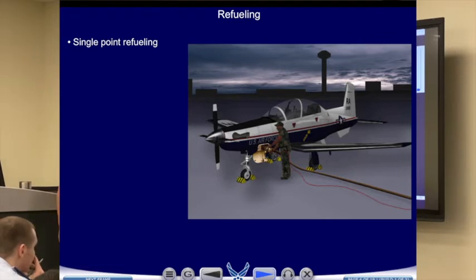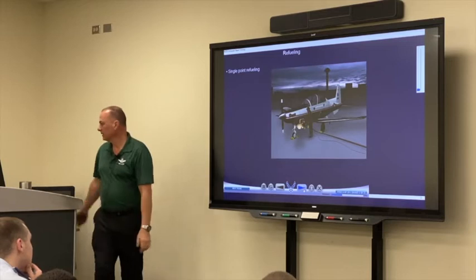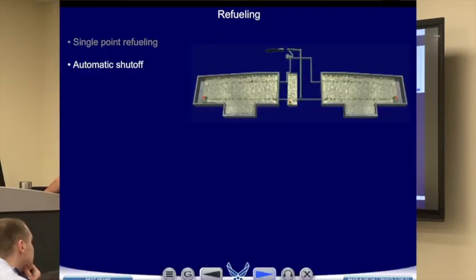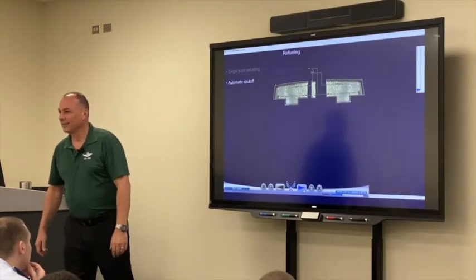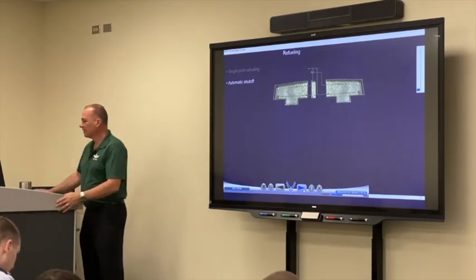Anyway, refueling the T6 using the single point refueling method. It has the automatic shutoff feature. It fills both tanks simultaneously. What did I just say? Fills both tanks simultaneously. Okay, you guys all heard it. You guys all said it.